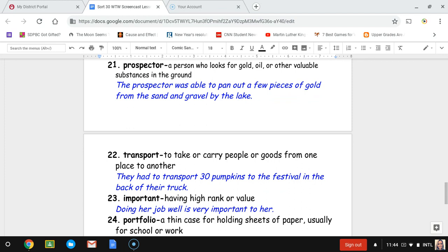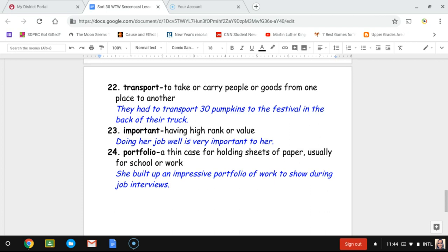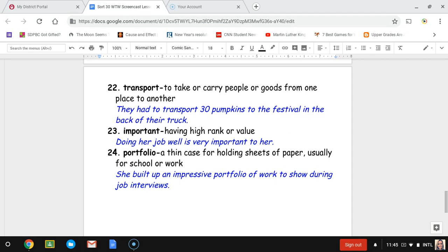Number 22, transport. Transport means to take or carry people or goods from one place to another. So the sentence I have for transport is, they had to transport 30 pumpkins to the festival in the back of their truck. So they had to carry 30 pumpkins basically. So that is transport.